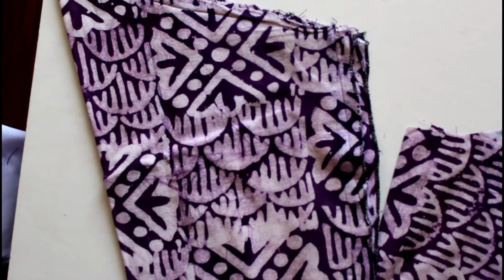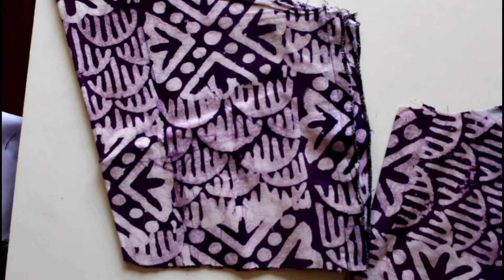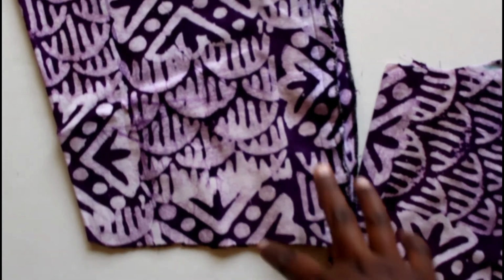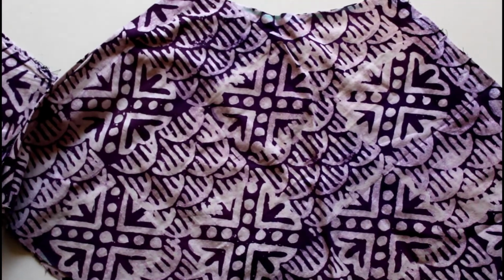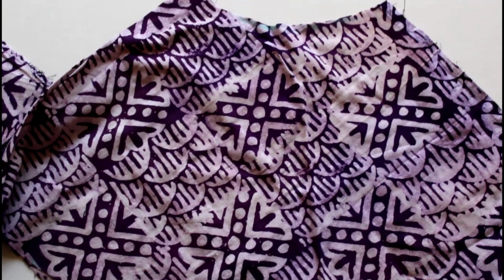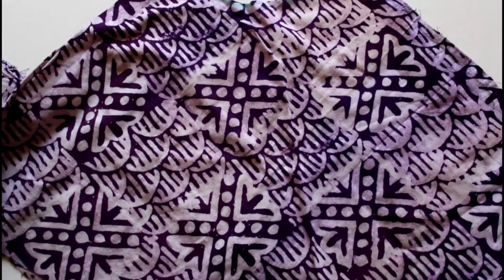So this is the sleeve. It's from the old version of the dress. So what I've done is I've cut it into a 3/4 sleeve, and then I'm going to add a flare. That's the flare. So it's going to be a very flared sleeve, but I'm going to balloon it at the hem of the sleeve. So this is what I'm going to attach to my dress. So I will show you how that looks after I have attached it.